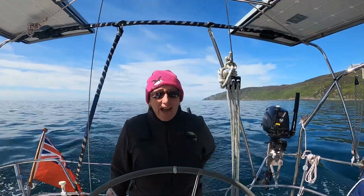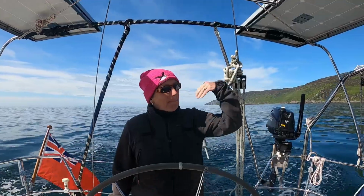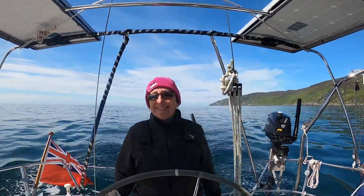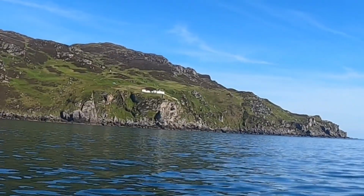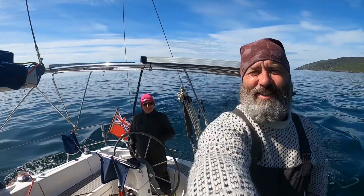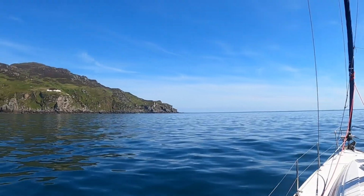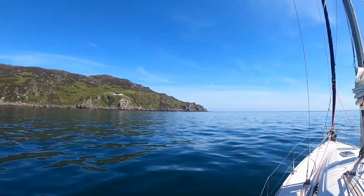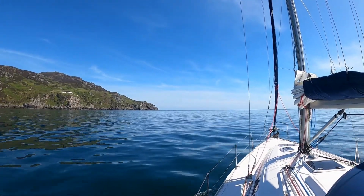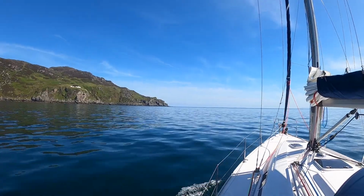4:20 in the afternoon, 2 knots of wind, so the engine is on, and we are passing the Mull of Kintyre lighthouse at 8.5 knots. It's the first time we've seen it in the sun. It's very, very calm today. Just absolutely calm. No swell, no wind. Should be a nice passage round. Let's see.